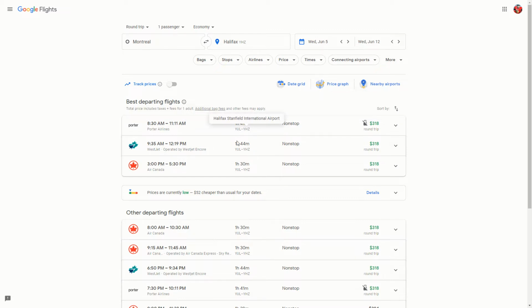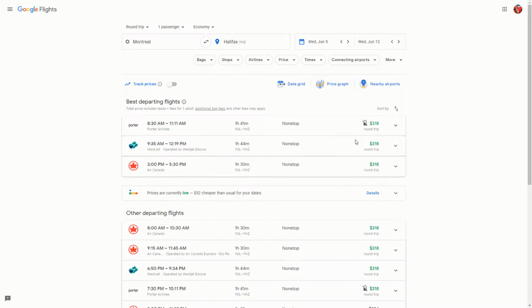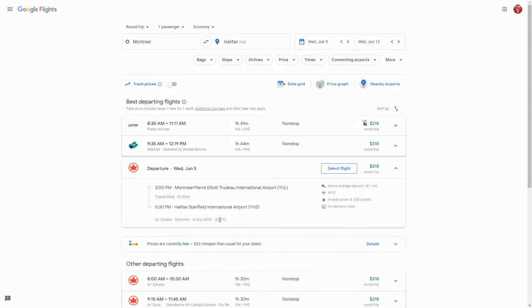I just wouldn't. So moving on to WestJet, 9:35 you arrive just after 12, an hour and 44. Again, it's going to be on a Dash 8. 3:18, not bad. Can't complain. This one here is probably the best one. It's an hour and a half, 3 to 5:30. Great. It's a 2-hour difference because there's an hour time change from Montreal to Halifax. Anyways, not the point. This is on an A320, so it's a bigger plane. There's Wi-Fi. You got video. So ideally, this is the best one you want to pick.